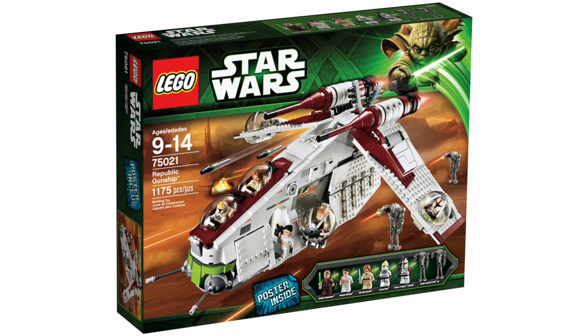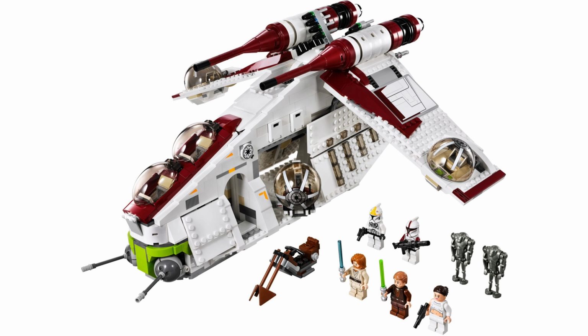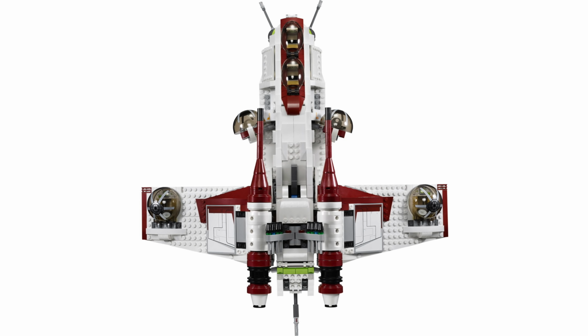Moving on to 2013. Oh, you know what's coming. The Republic Gunship. Yes, this is the third iteration and still the newest. We haven't gotten a new one since 2013. And oh my gosh, I can go on all day why this is the best set of 2013. I don't think I need to make an argument for that, though. Everybody wants this set, even today here in 2019, going into 2020. It's probably one of the most wanted sets for a lot of LEGO Star Wars fans.